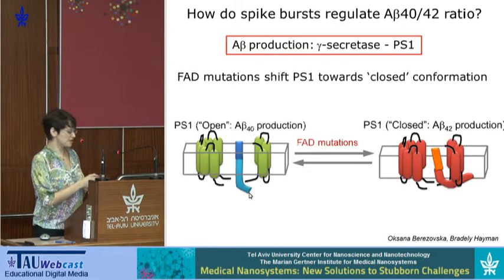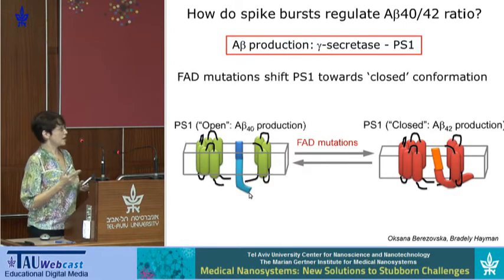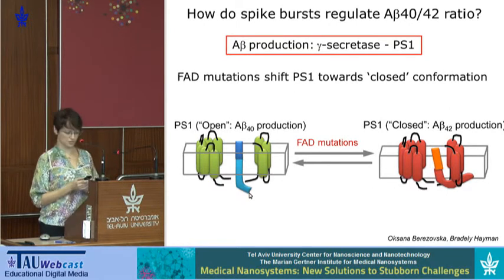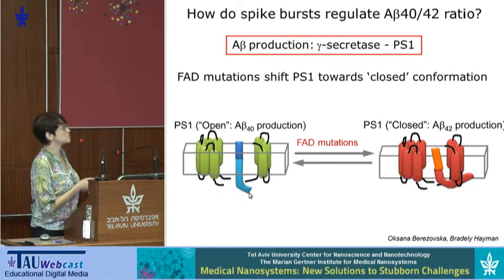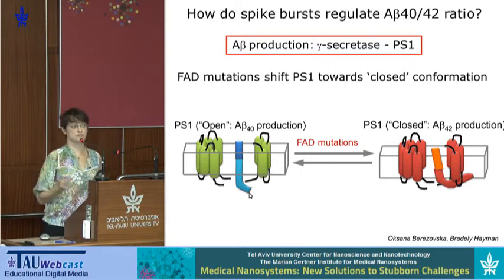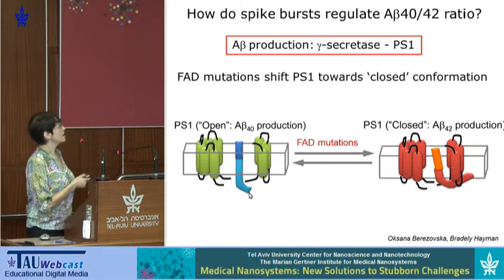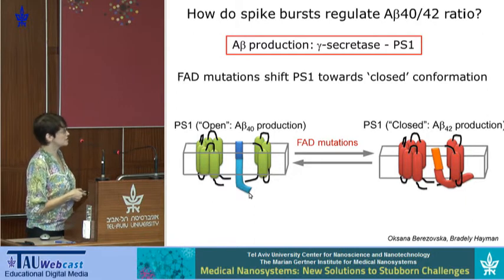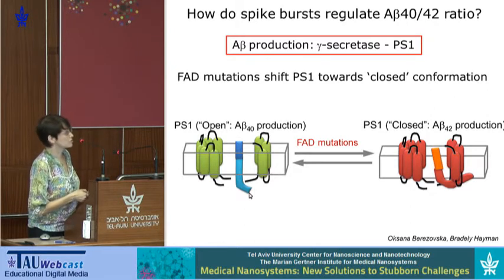So we used nanotechnology, and we asked a very simple question. Let's see how these isoforms are produced. These isoforms are produced by a very famous enzyme in the brain, and not only in the brain, gamma secretase, and its catalytic subunit presenilin-1, or PS1. It has already been known that familial Alzheimer's disease mutations change the conformation of this catalytic subunit. It brings it from open conformation to closed one.